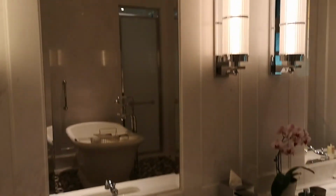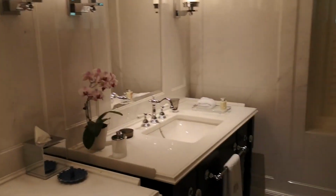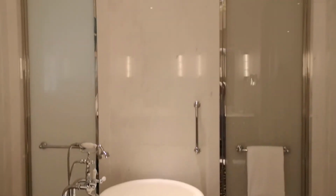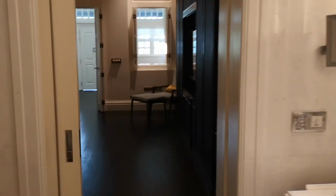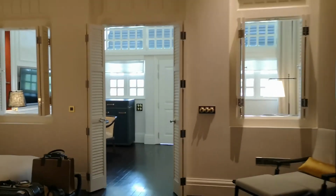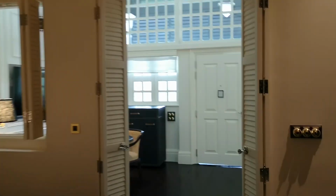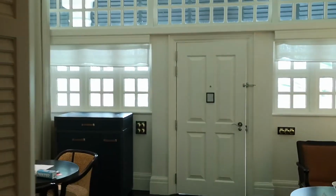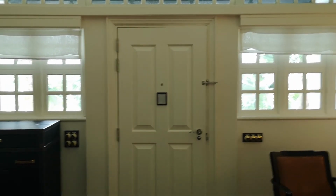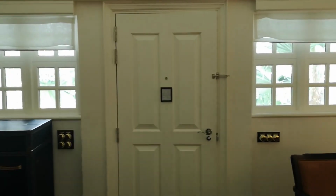Dual units. Great big tub. Plush robes. Everything you'd expect. And it just feels really, really good to be here. Smells great too. Some of the things you can't pick up on video. But overall, very impressed and can already completely understand why this is universally agreed to be the best hotel in Singapore.